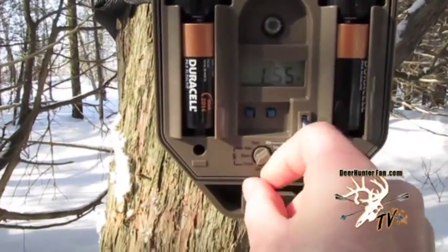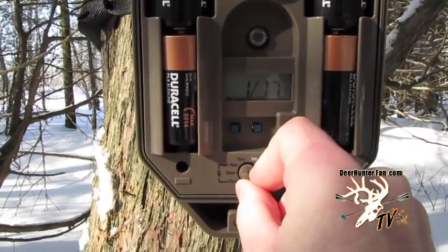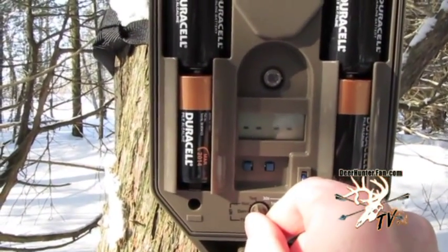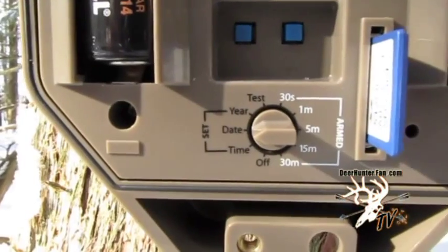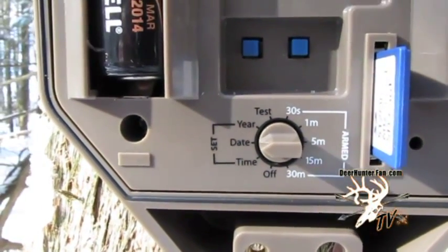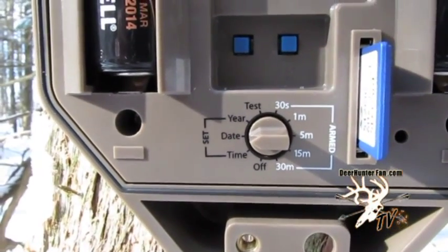On the rotary switch, you will find a setting for date, time, and year, and you also have the ability to alarm your delay settings, all by means of this rotary switch. The Cuddyback Capture is truly the easiest camera to program that you will find today. Media storage for the Capture also comes by means of an SD card slot, which is just to the right of the rotary switch.